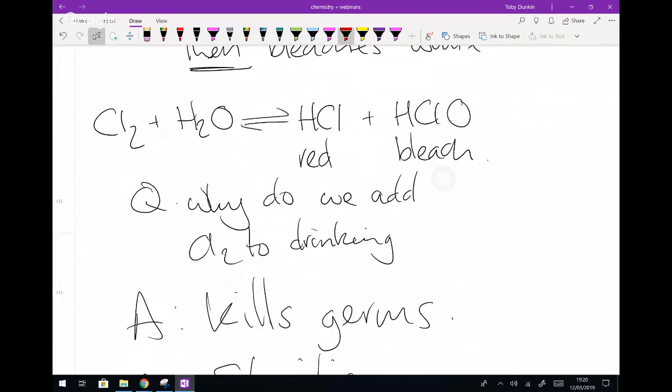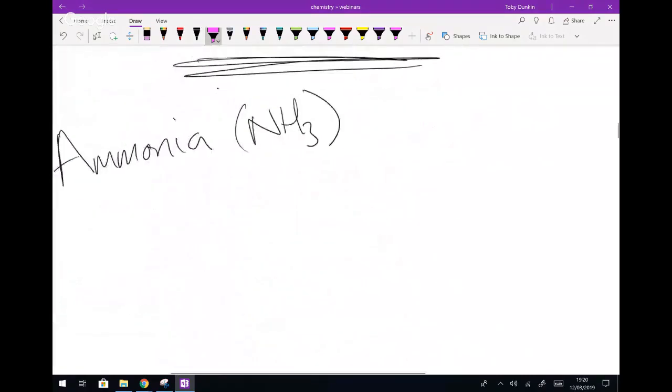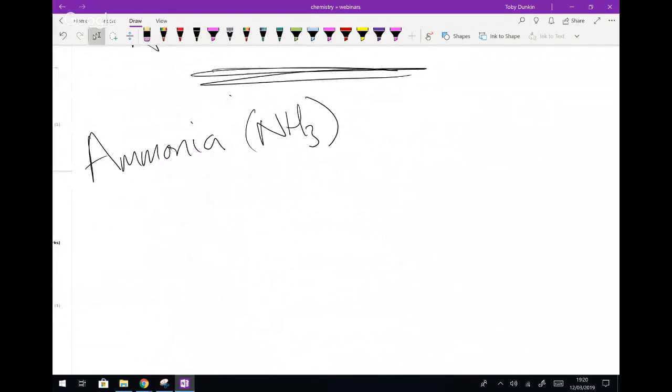And you go, oh, the hydrochloric acid turned it red. And then explain why it turned bleached, why it was whitened. And you go, oh, the HClO is a bleaching agent. That's all you needed to do. So they gave you the equation, but I need to talk about it and use it.